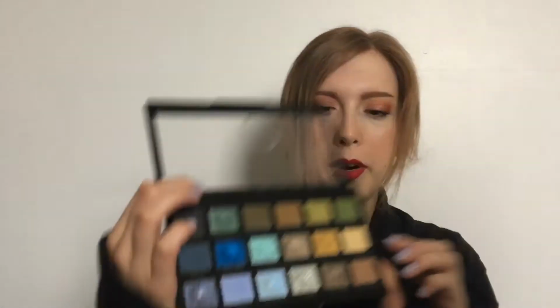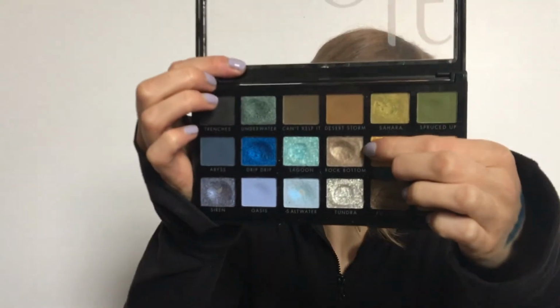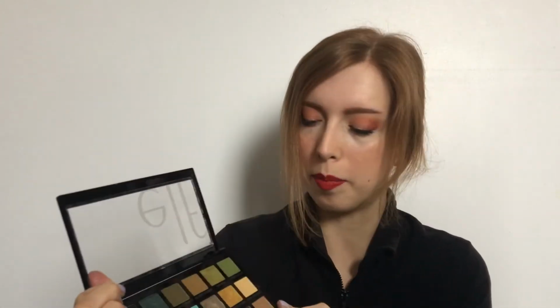And then I also managed to hit pan on the shade Rock Bottom, which is this cool toned bronzy color. I didn't realize how much green was in this until I tried pairing it with the blues. It almost has a slight olive undertone, which was interesting and not something that I noticed when paired with the other warm neutrals on this side of the palette. But anyway, really pretty color, definitely one of my more reach for shades in this palette. So again, had a pretty decent dip going on it.